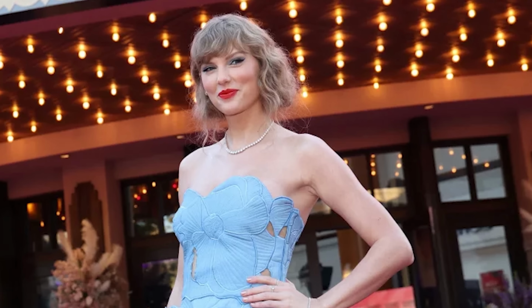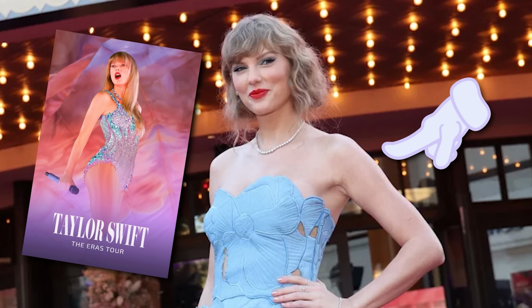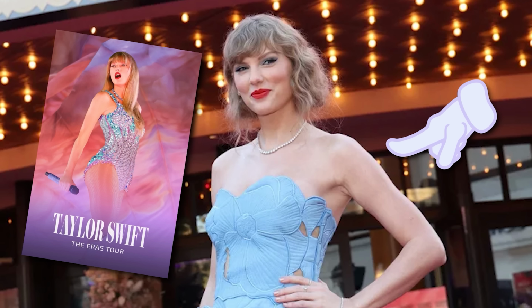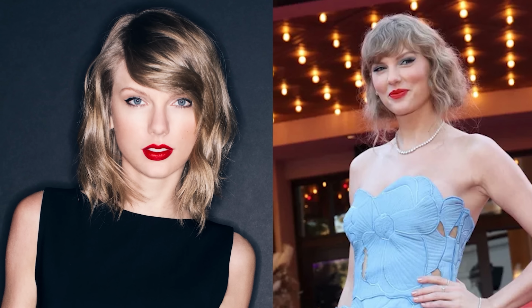The day before the album dropped, she was spotted out on the town wearing her 1989 boots, which were a staple of her wardrobe during that era. This was followed by yet another nod at the premiere of the Eras Tour movie, where that signature blue was back in full force. Plus, it was paired with a faux bob to imitate her hairstyle of that era.